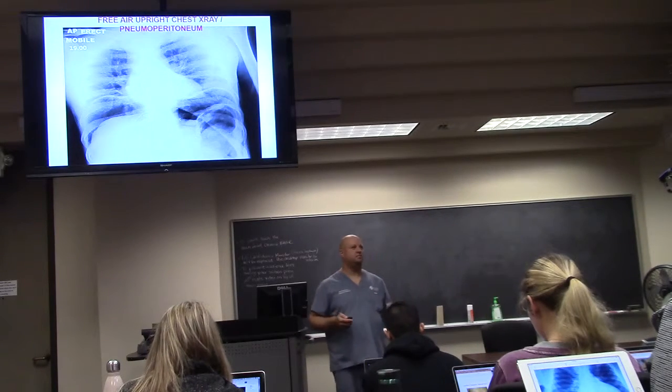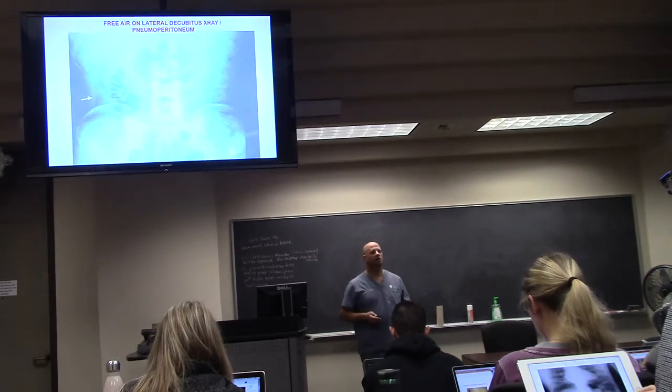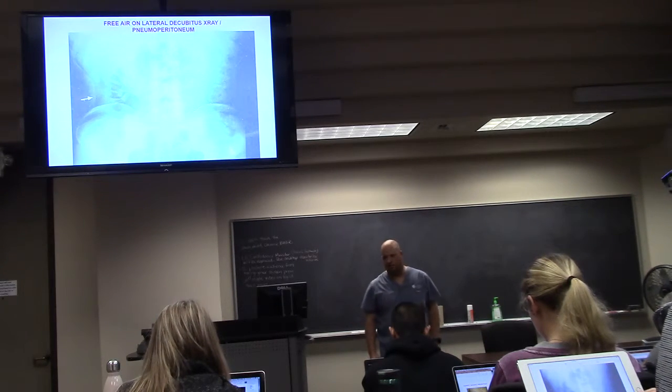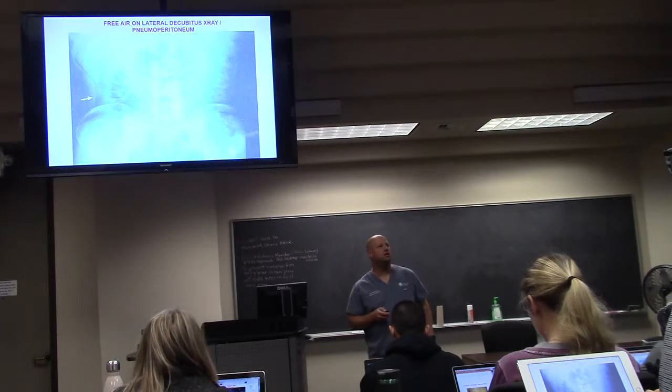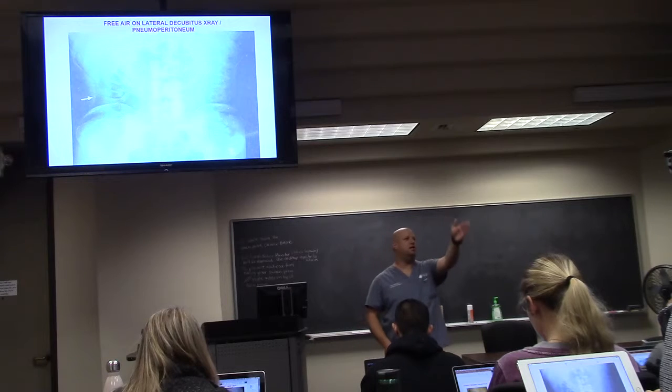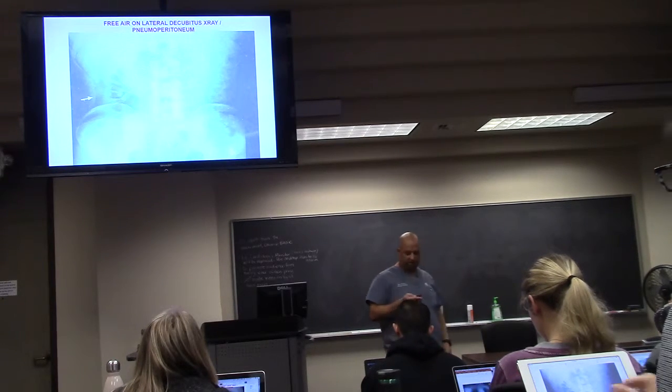Some of these, like this one, are pretty obvious and easy to see. Some are subtle, but you really have to pay attention, okay? This is a lateral decubitus x-ray. They're laying on their side, okay? If you look along the patient's right side, you see this air tracking up, so they're laying on their side. So that's the free air there.